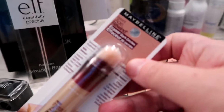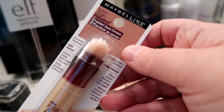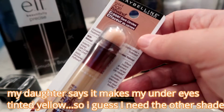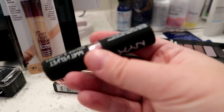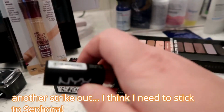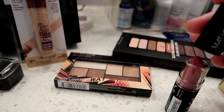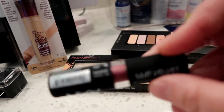And then this is the main thing I wanted to get from the drugstore. This Maybelline Instant Age Rewind Dark Circle Eraser. And I am desperately in need of something good for my under eyes. What else did I get? Oh, I wanted to get like a fall shade. And I thought that this looked good, but when I opened it, it's like a bronzy, almost purpley bronzy color, and this still has too much pink in it, really.